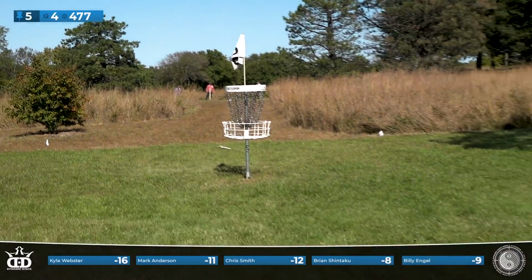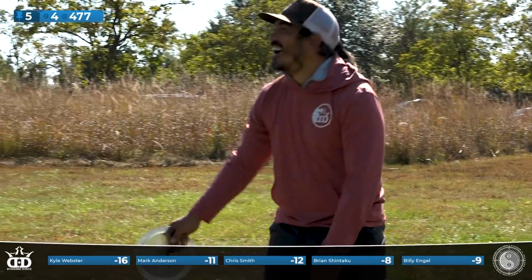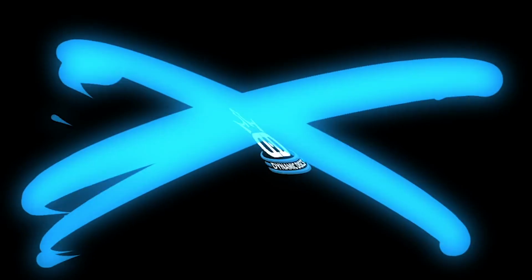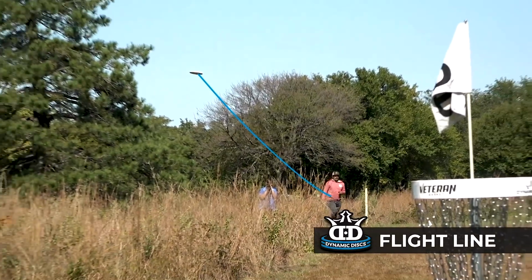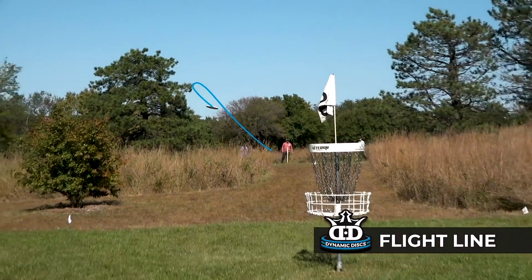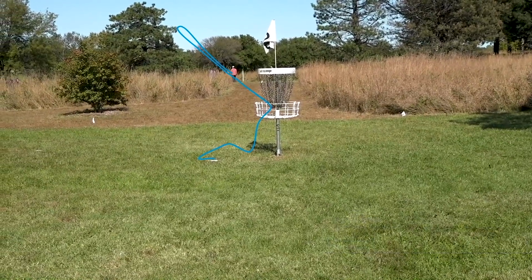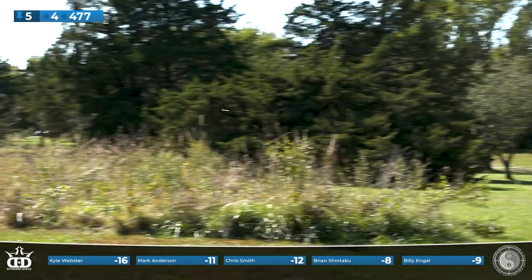Standstill approach for Shintaku. Oh my goodness, nearly rings it up for the non-traditional 2. Kind of looks back like, come on, man. Taco. Oh man, that would have been dirty. Let's take another look at this one. Good looking flight line from Shintaku. Awesome eagle bid, a few inches. The basket in Dikembe Mutombo fashion says, no. No.